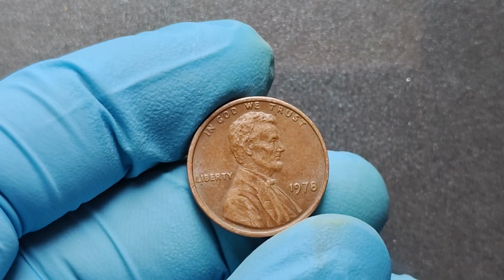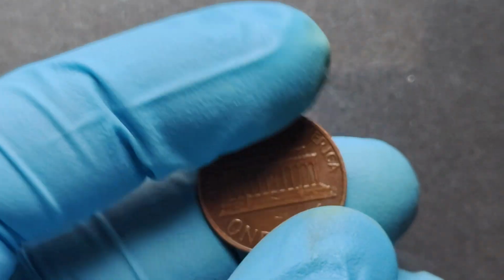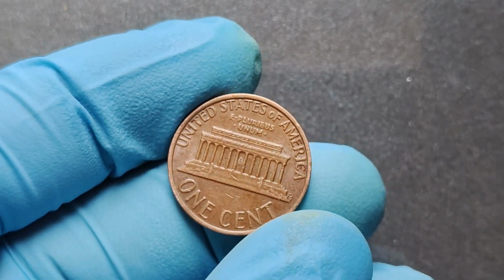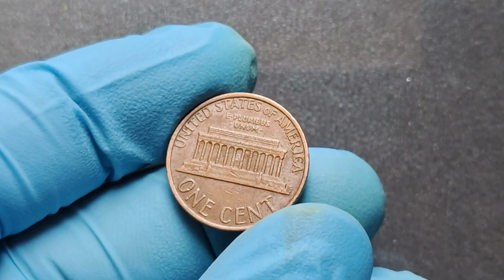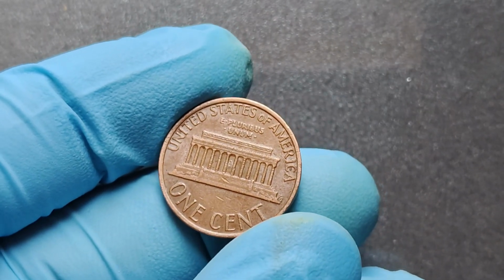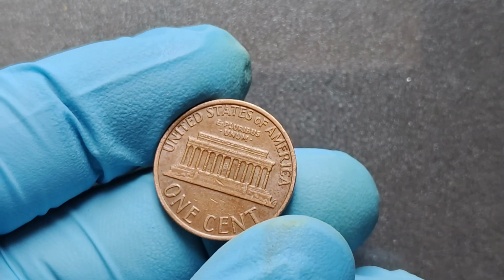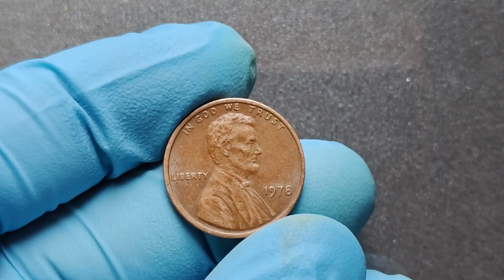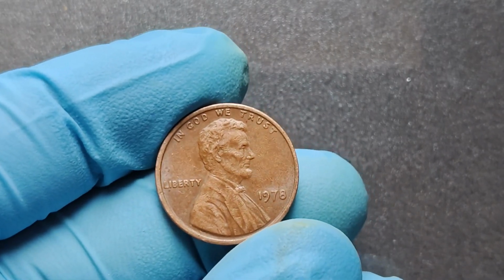If you're eager to dive into coin collecting or just want to inspect your change more closely, familiarize yourself with key dates, mint errors, and valuable variations. Invest in tools. A good magnifying glass and a reliable coin guidebook can be invaluable. When in doubt, seek out reputable coin dealers or grading services.